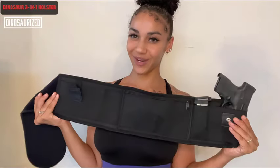So I would highly recommend you check out the Dinosaur 3-in-1 holster. You will not be disappointed. Go check them out. Dinosaur 3-in-1 holster.